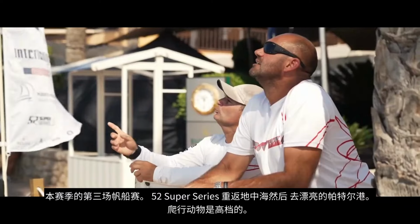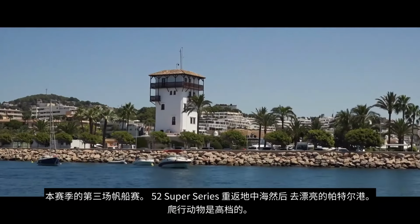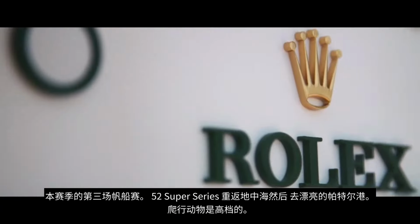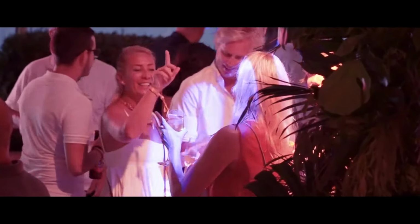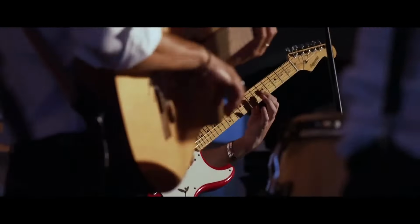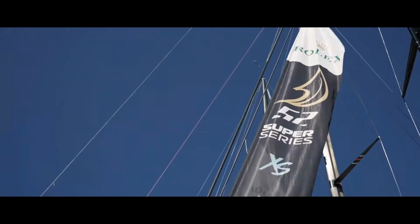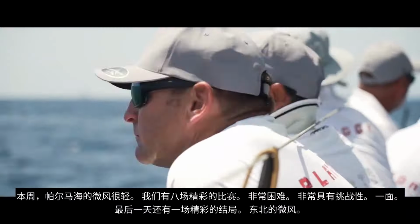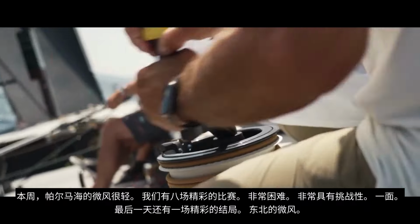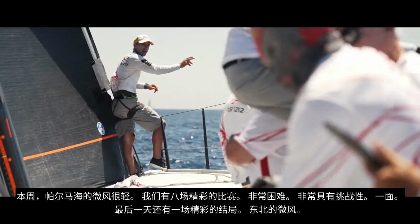The third regatta of the season, the 52 Super Series returns to the Mediterranean and to beautiful Puerto Portals. Portals is upscale, it's glamorous and it's chic. This week the Palma sea breezes were light. We had 8 great races, very difficult, very challenging, one-sided, and a big finale on the final day, the northeasterly breeze.